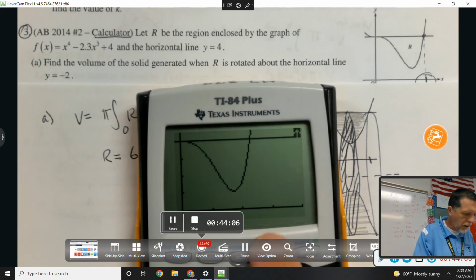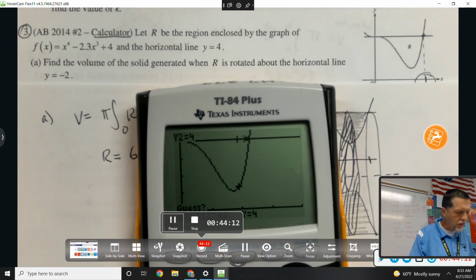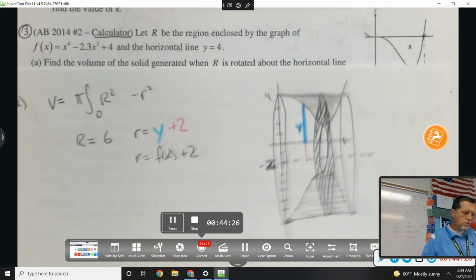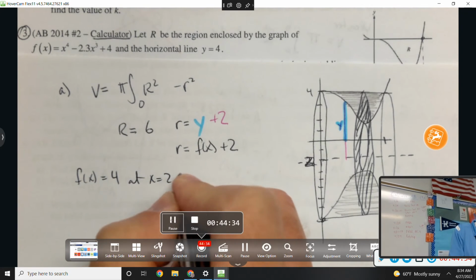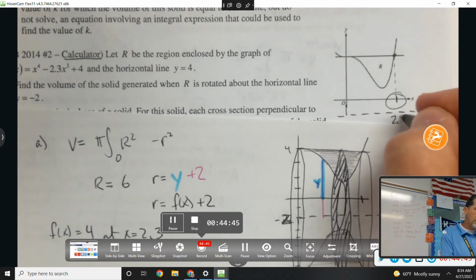So second calc, intersect, first curve, second curve, and then go get the intersection you want. 2.3. It turns out to be a nice one. That seems odd, but I'll take it. So I need to say that somewhere: f of x equals 4 at x equals 2.3. I was getting ready to save that like we did the last time, so I wouldn't have these crazy numbers. But if it's only 2.3, then I think I'm just going to roll with 2.3 and not worry about it.